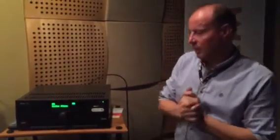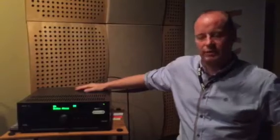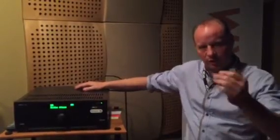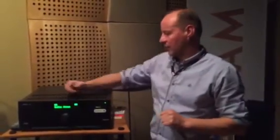With regards to video, it has a full HDMI 2.0 profile, and HDCP is running at 2.2a, and that allows us to deal with all of the latest video high def formats, including ultra high def such as Dolby Vision.